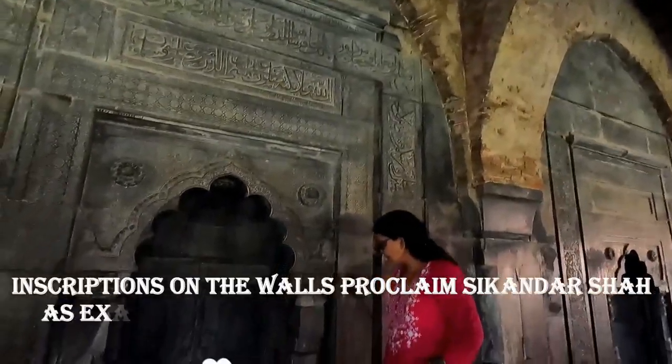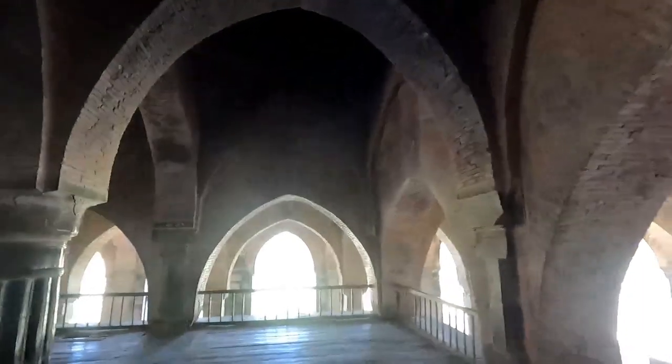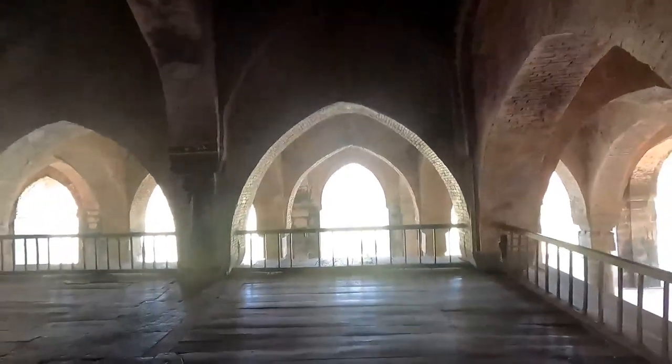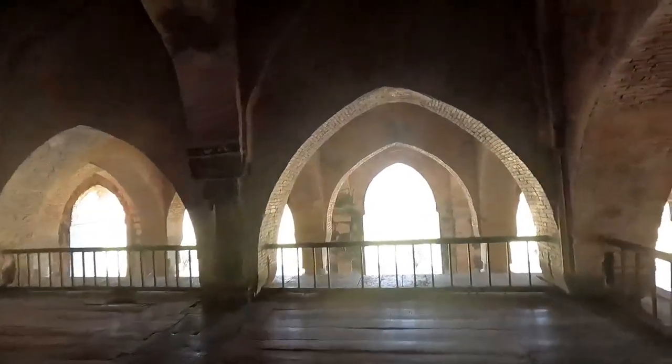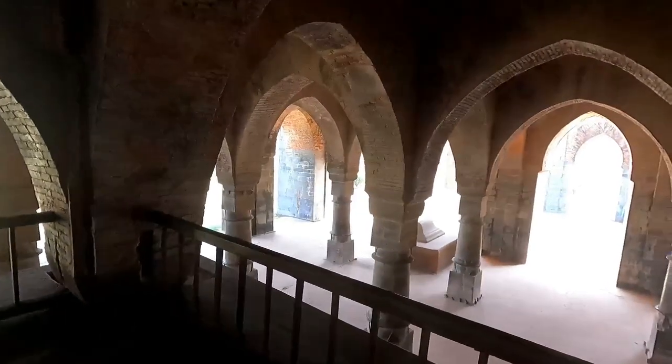The stone construction is still intact actually. The brick and lime structure has given away. This is one of the domes. Like this, there are several domes. All total, there were about 387 domes, 92 arches, and 260 number of pillars in this particular mosque. These are the pillars.